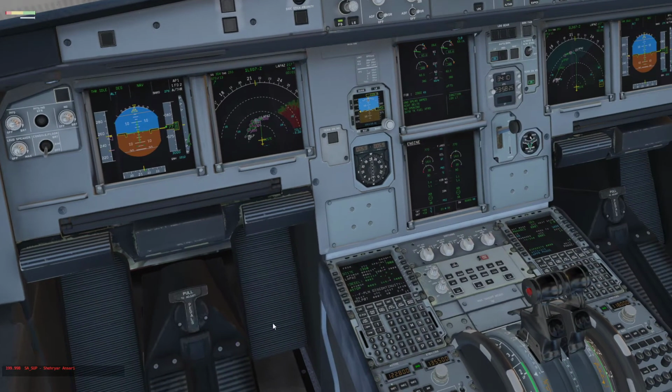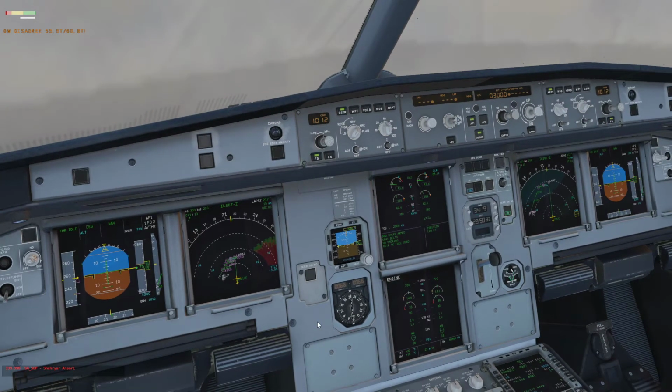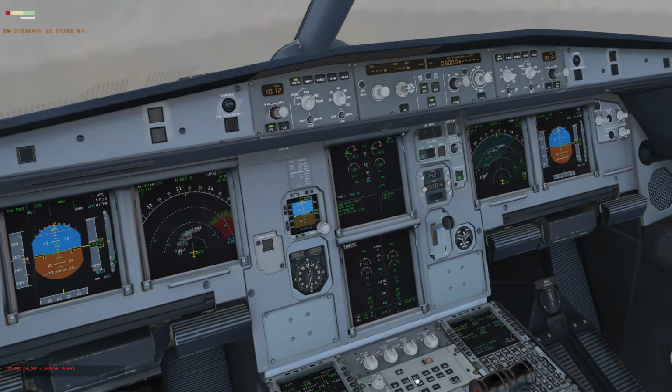Alright, we'll double check our nav accuracy here before we get into the approach phase. It's showing high. It's good. And pressurization is still looking good. 64 feet for that landing elevation. Looks accurate. Perfect.